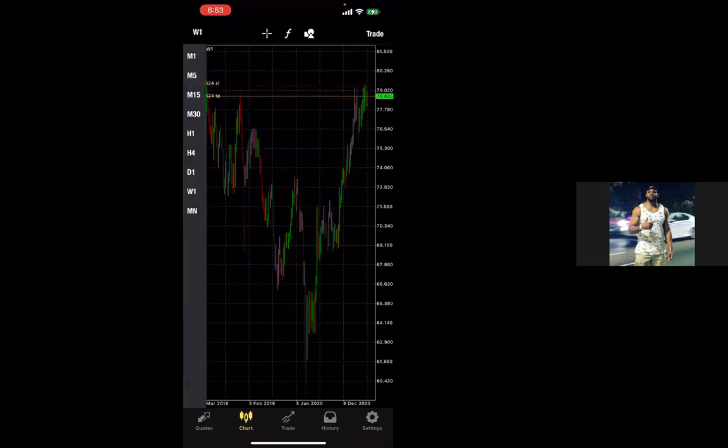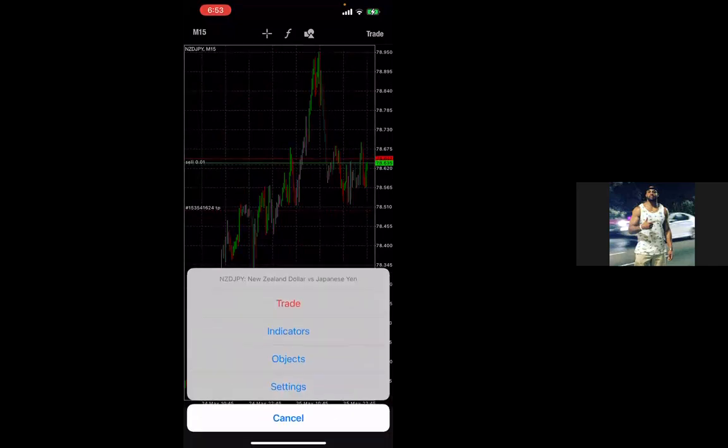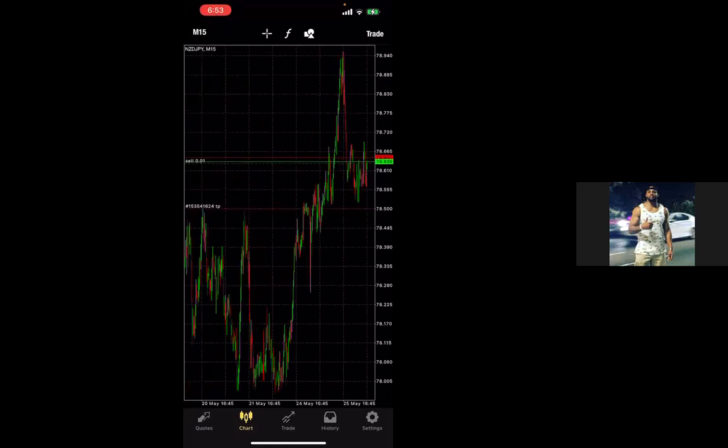So right here, guys, check this out. The 15-minute chart is where I always operate when it comes to this. So M15. The stop loss, guys, just for clarification, is these boundaries right here. So right here, you see TP, right? You guys see where it says TP?